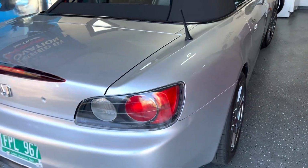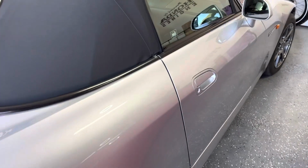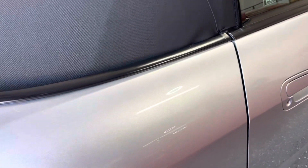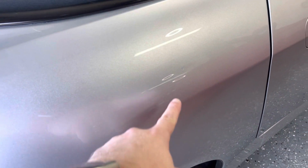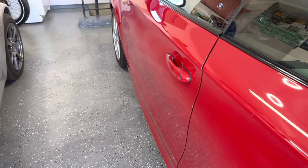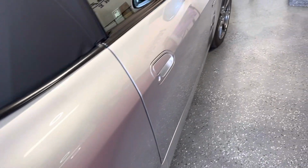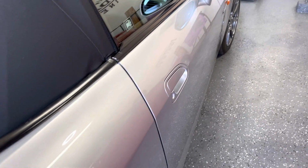The car is in really good shape. There is one paint ding here from my wife's car hitting it. So that happened the first year I owned it. And I've had some PDR to clean up that as much as I could, but it's not very noticeable.